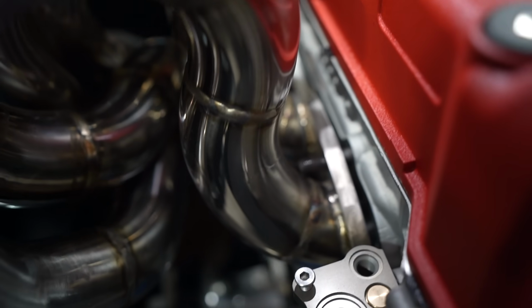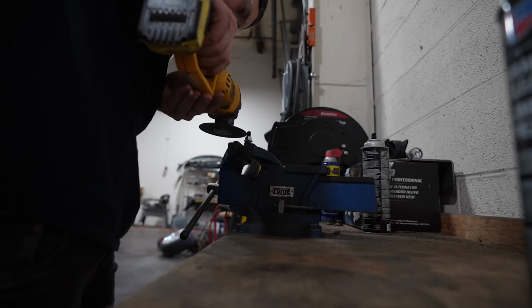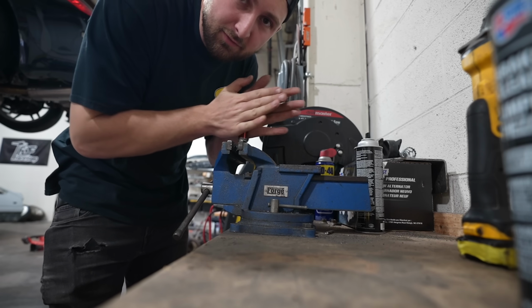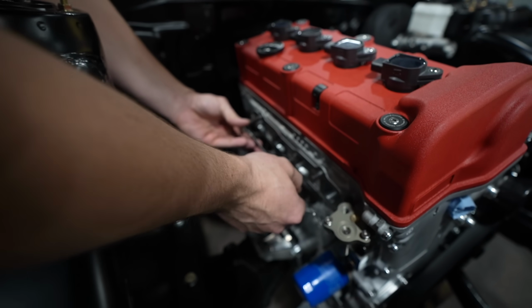There we go. So we're gonna have to trim that one stud right there because the manifold is very, very aggressive. We marked it, now we trim it. A little back and forth to clean the threads up. Boom. We're good to go. OE gasket.